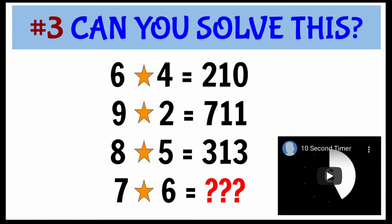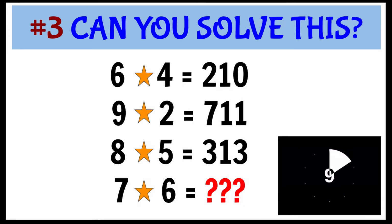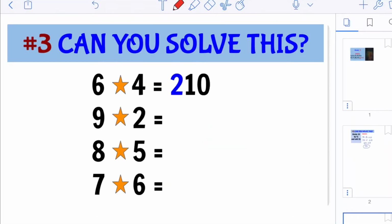Here's our question number 3. Begin. The answer is 113. Question number 3 is a math problem involving made-up operations.